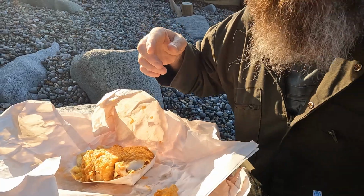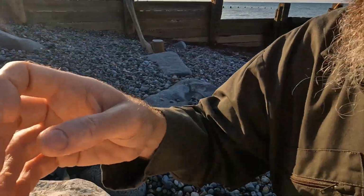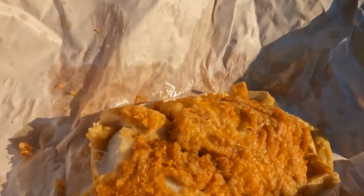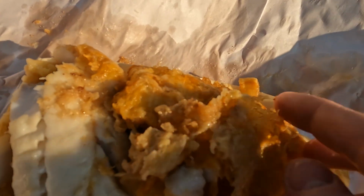I did mean to bring the primitive cheese, but it's up in the car. Oh no. Okay. So, that's lovely. It's hard to see the chips because that fish is covering all of them. I'm going to break a bit of fish open. I'm struggling here. Oh, look at that. Lovely batter.